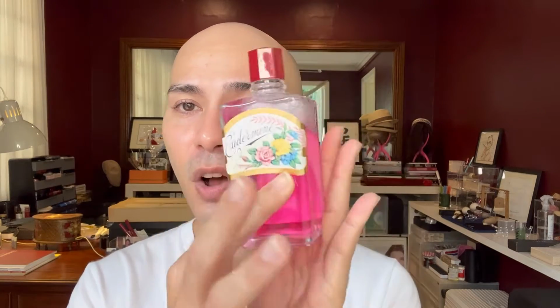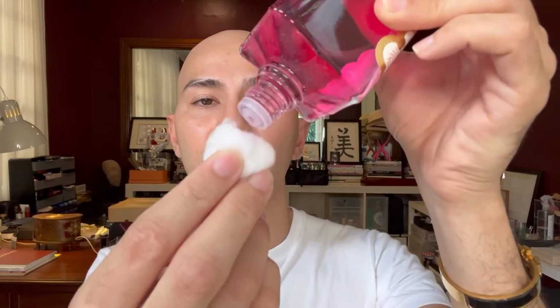This is basically a toner, and as you guys can see here, it is pink in color. So if you're someone who's allergic to dyes, maybe you should approach this product with caution because after all, it's colored, okay? Now, what I have come to enjoy with this product is that it really does the job effectively, and it doesn't leave any stinging sensation on my face, even if this is alcohol based, okay? So let me just show you guys. I actually get either a round cotton or a flat cotton pad.